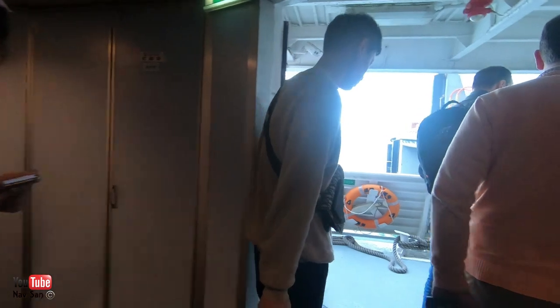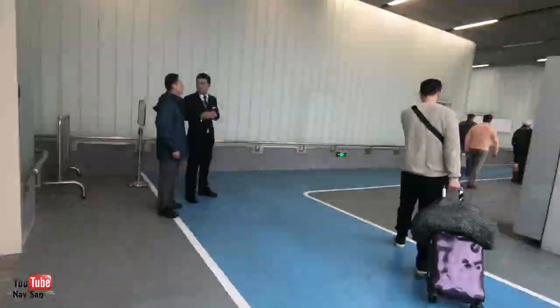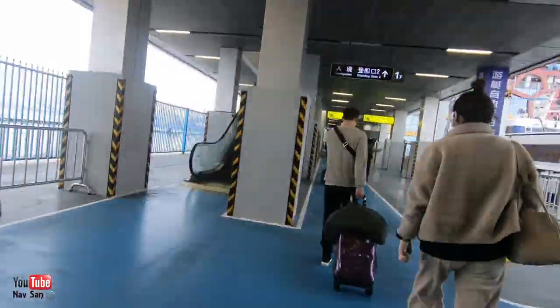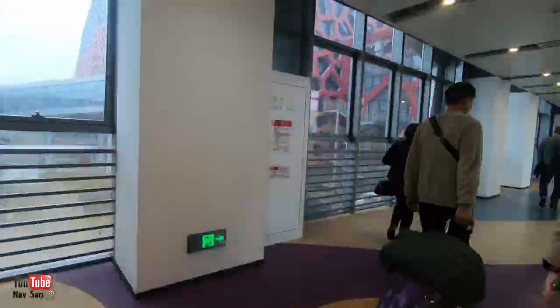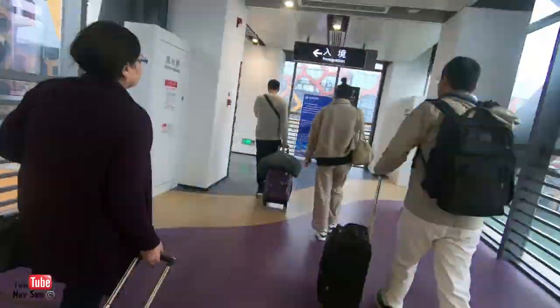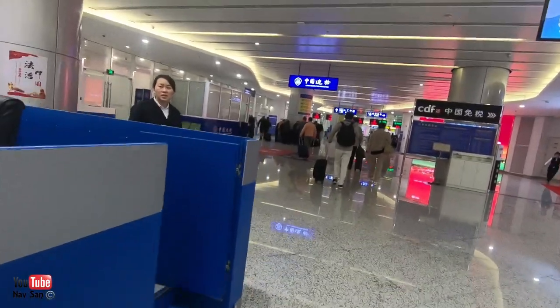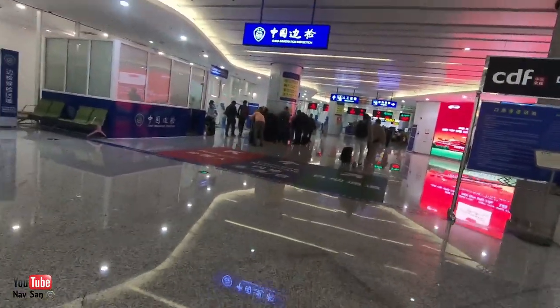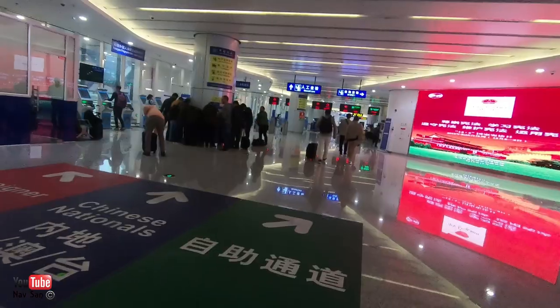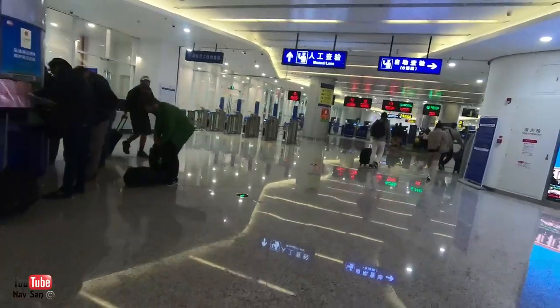So about 30 minutes later, you arrive. Get off the ferry, then just follow the signs for immigration and exit. This is where you will have to go through immigration. They do have a temperature check system there, so as you go through, they have infrared cameras which check your temperature. If your temperature is too high, they will stop you and make sure you're okay before they let you in. Now, when you arrive here, make sure you have your yellow entry card.